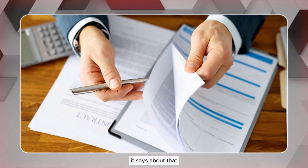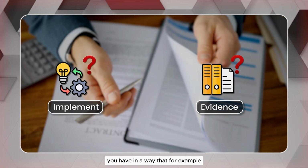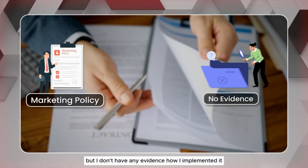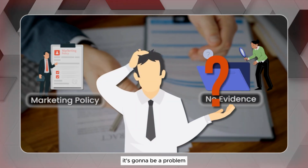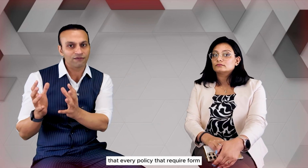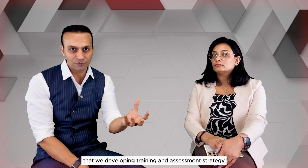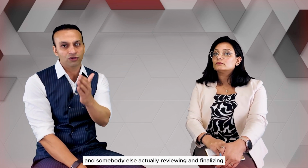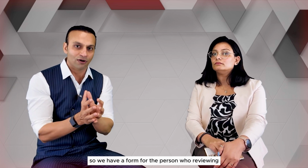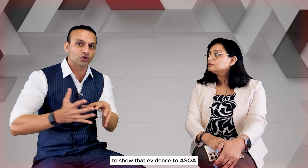And as you know, the new standard is not only about having a policy, it asks whether you have implemented it and what type of evidence you have. For example, say I have a marketing policy, but I don't have any evidence of how I implement it, it's going to be a problem. So we are integrating that every policy that requires a form, we create a form for it. For example, we develop a training and assessment strategy and somebody else reviews and finalizes it. So we have a form for the person who reviews, and those evidence records can be retained to show to ASQA or any regulatory activity.